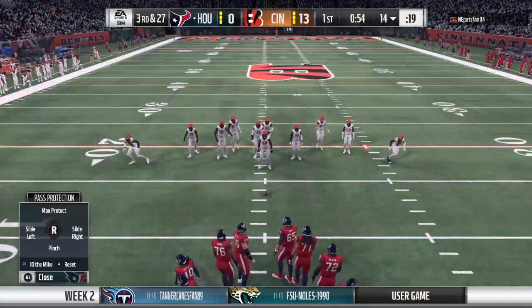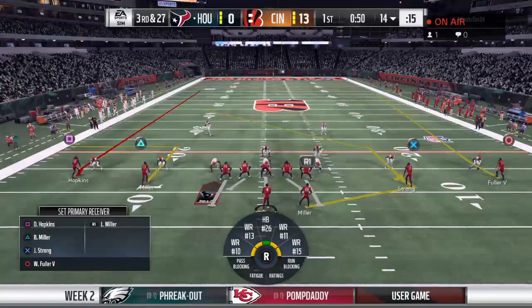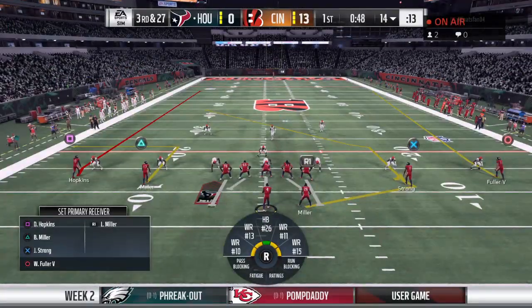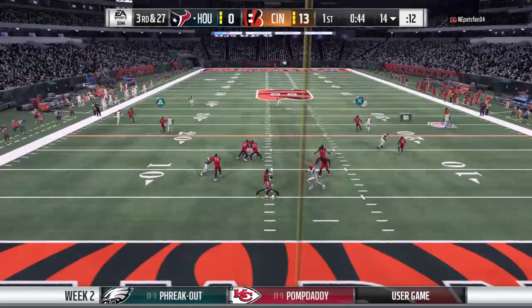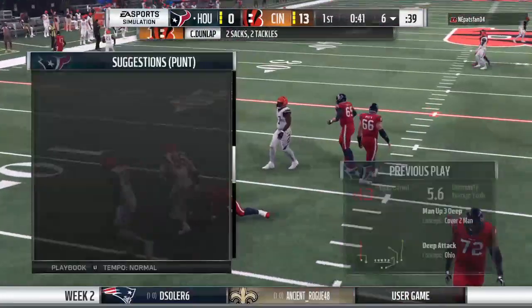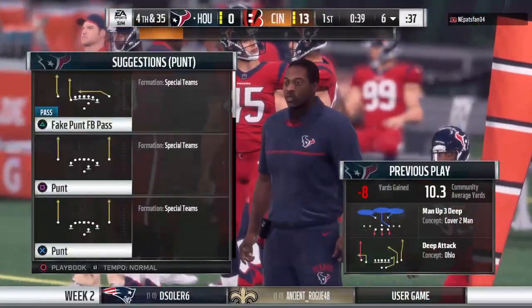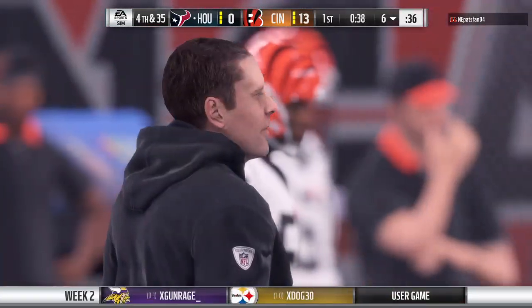Gonna need something special here on 3rd and long. After that sack, what does Watson have in his arsenal? From the gun, here's Watson. Carlos Dunlap in there to get him for his 2nd sack of the night.